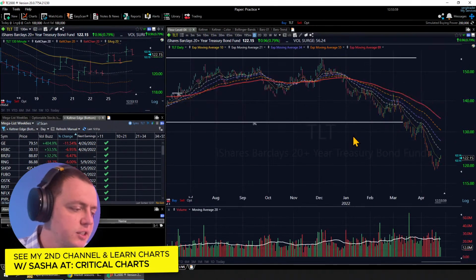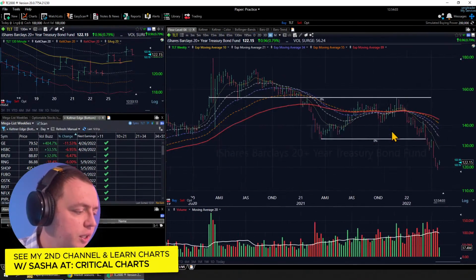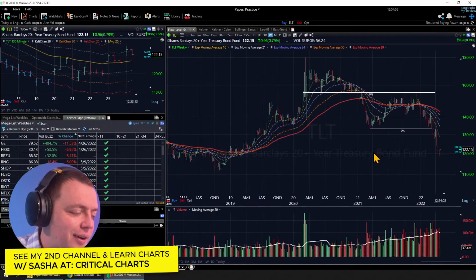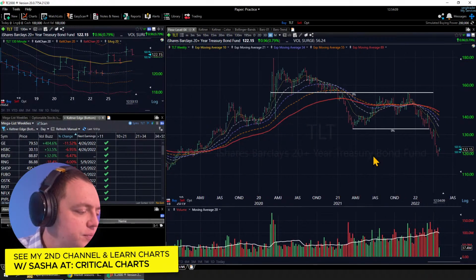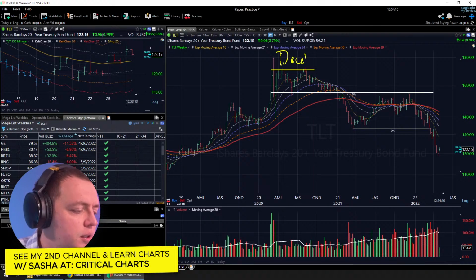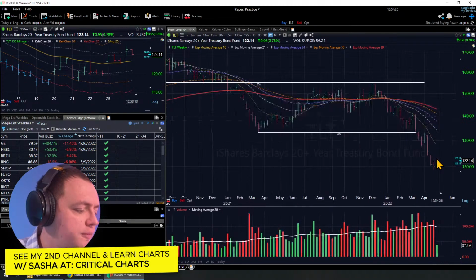But let's check out some of the longer term trends here. If we look at the weekly, I think you are kind of extended on the weekly. I think you're due for a little bit of a pop here soon. That is in part because here's our double top at the top here. We get a pullback here, and we've got kind of an A, B, C, D pattern. Wow, bad handwriting. Okay, so the A, B, C, D pattern is kind of there already.